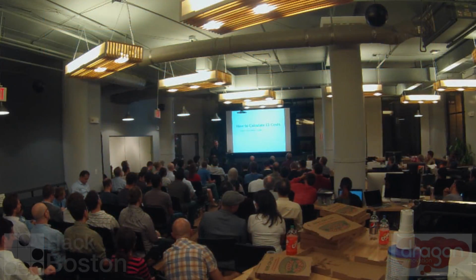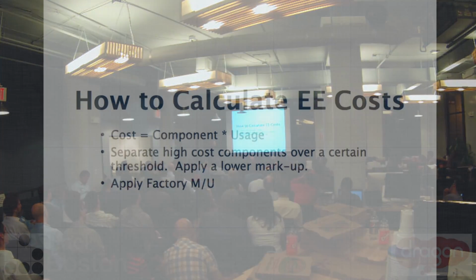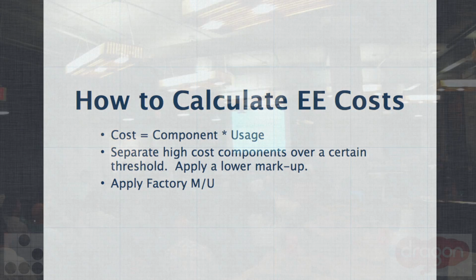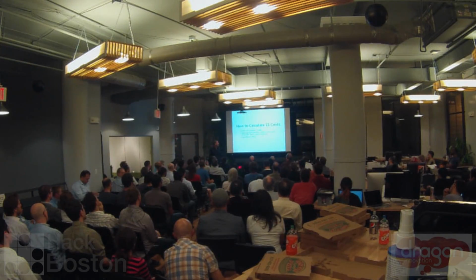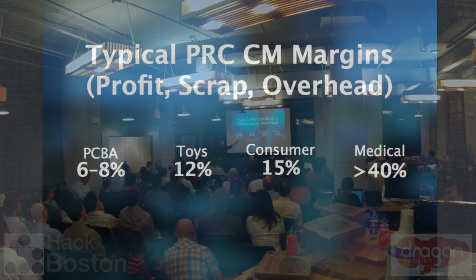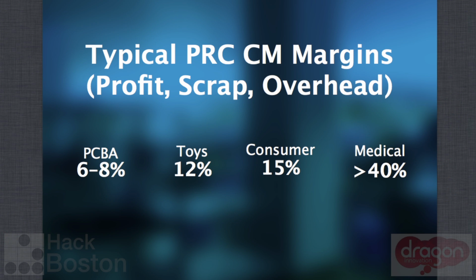Electrical is super easy, just the usage, the quantity times the price. We talked about separating the expensive components and then applying the markup. So those are pretty straightforward. These are the standard markups. If you're just building bare boards, this is what it is. Toys usually have a lower quality, so they don't take as many fixtures. Consumer goods is what we build, maybe 15 to 20%. If you have a great factory you really like and you want to get in, you might give them 20% just to get in. But it should be 15, and then medical can go anywhere. The markups are insane, but there are different constraints.